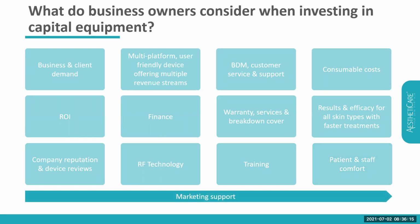And the biggest thing for me is marketing support wrapped around all of these. How are you going to drive your investment forward? And how are you going to ensure that this is the number one treatment that you offer in clinic, and it's wrapped around everything that you offer?